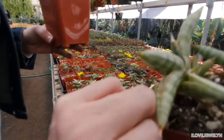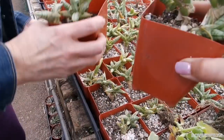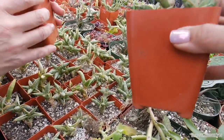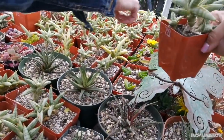What do you think about that one? I like it. I like that one. That one is cool. They're both good. You know, I'm probably going to end up going home with one of these two. They're really neat. I think I like samurai. This one, to me, looks like a variegated samurai. That one looks neat. That one is neat too.